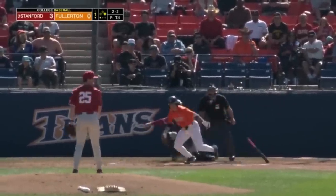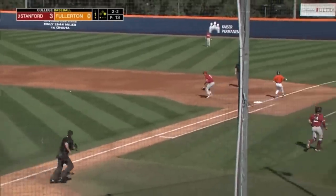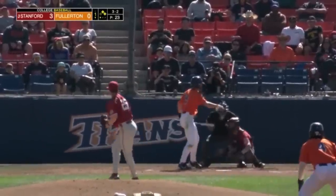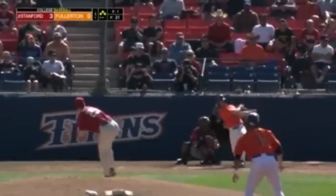2-2, breaking pitch, hit on the ground in the hole. Tough backhand for Cobb, can't really get it out of his hand to throw it. Just another tough one, that's more reminiscent of Friday. And the full count pitch, low and inside, and get the count back to even.